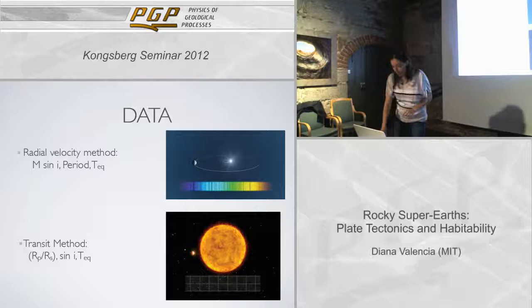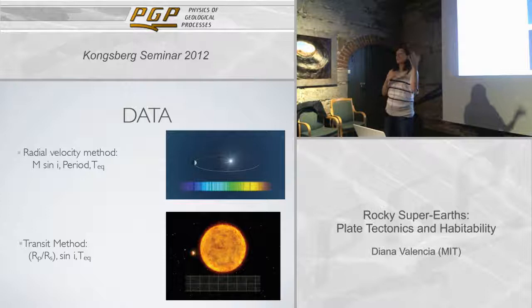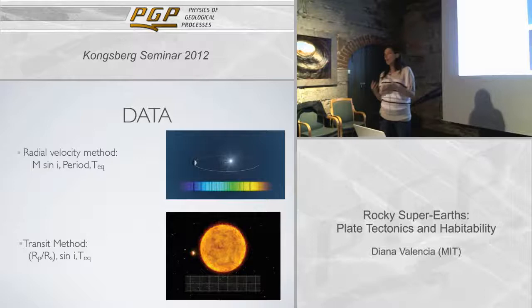Because one of the downsides of Kepler, and that's why I was nodding my head when Paul said, oh, this Earth-like planet, is that there are a lot of radius measurements for these planets, and they're actually called candidates, but we don't have a lot of masses. And if we don't have a mass, we are not sure it's a planet. It most likely is, but we are not sure.